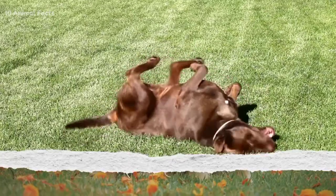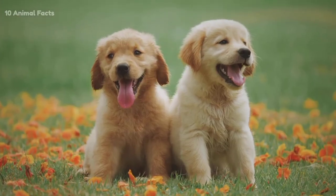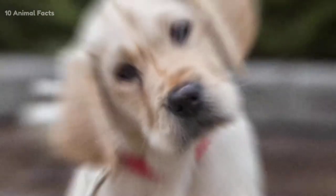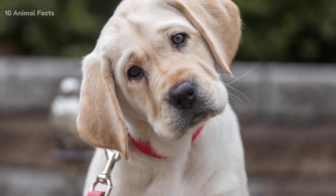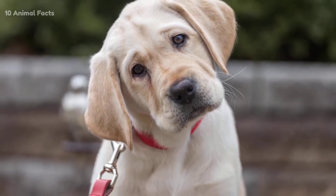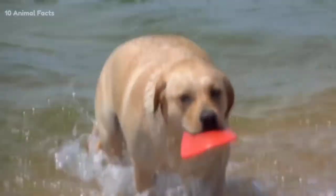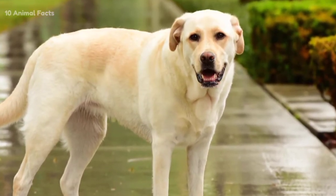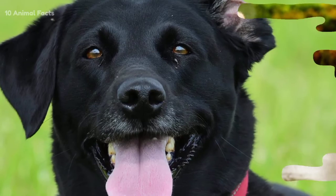Labrador Retrievers shed all year round. Shedding is another well-known characteristic of Labrador Retrievers. They shed a small amount of hair throughout the year, but shed heavily during the shedding season. In addition, Labrador Retrievers shed their winter undercoat in the spring to prepare for the warmer months.